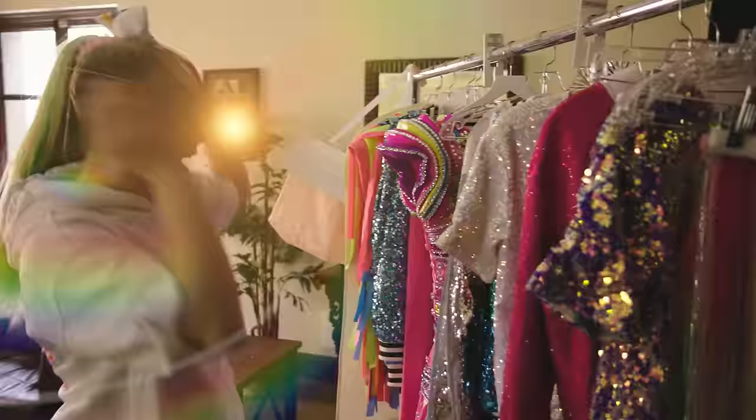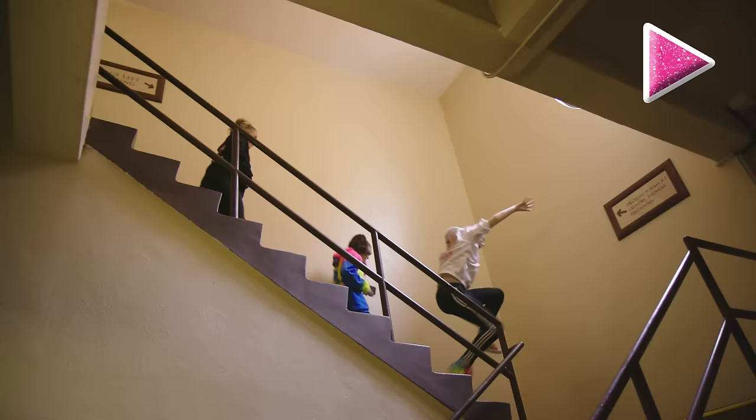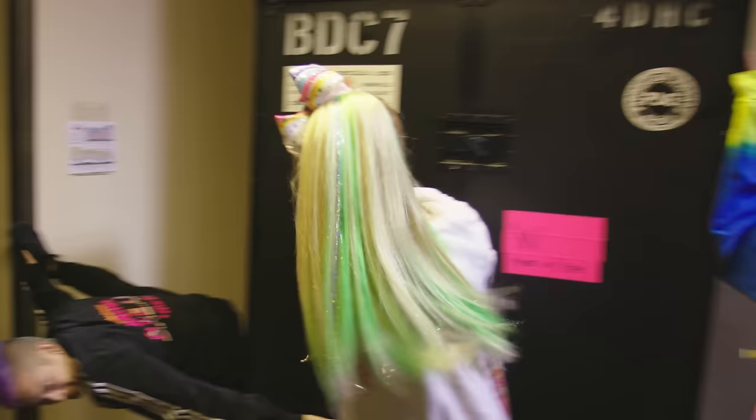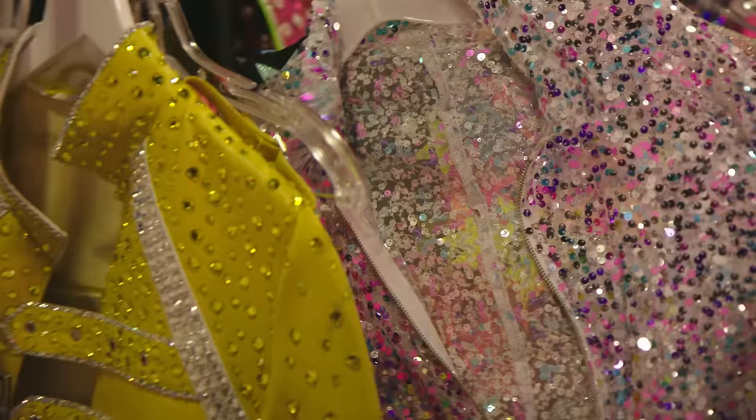Now this is all the wardrobe that I have up here in my dressing room, but I want to take you on a little adventure to the actual wardrobe room so we can see everything. Let's go! Going on a wardrobe adventure. What are you three doing? Are y'all stretching? Yeah. All right, fun. How's the stretching going? It's good. We're going into wardrobe. Oh, wardrobe? Welcome to our wardrobe.